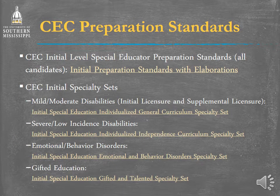It has professional preparation standards. These are what our program is organized around and also what your portfolio will be organized around. There are 7 standards, and they are broken down into both initial preparation standards, so for beginning teachers, and specialty sets. In the master's program, we require that all candidates address the initial preparation standards.